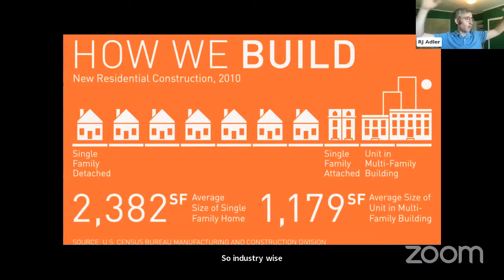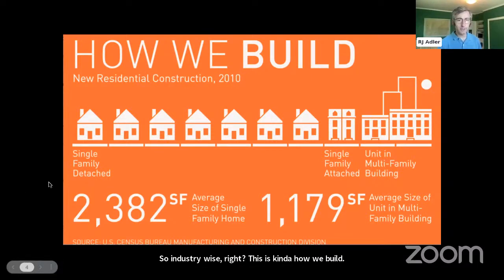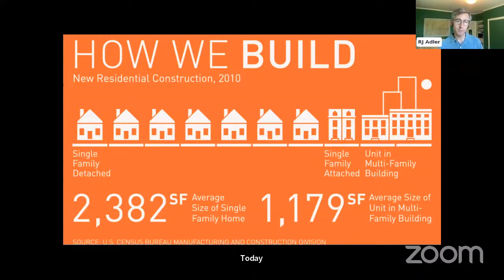Industry-wise, this is kind of how we build today. This is a diagram that you're seeing: about 60% of the homes that we build are single-family detached homes that are made for 3 to 7 people to live in, depending on where you're living and how many people are in your family. A much smaller percentage of what we're building today is single family attached, duplexes, triplexes, quadplexes, or large multi-unit houses. This is really similar to the way that we built like 60 years ago.